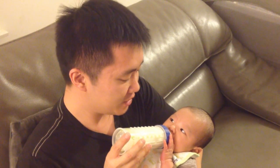We're using the Playtex drop-ins for the first time. And for the first time, he's also holding on to the bottle. The drop-in, the disposable bag, is supposed to shrink. I hope it works. Hopefully he'll have less gas.